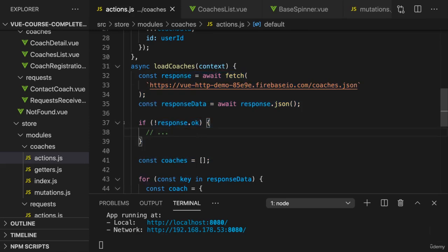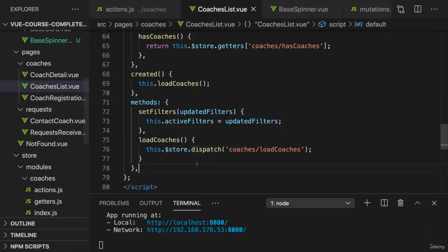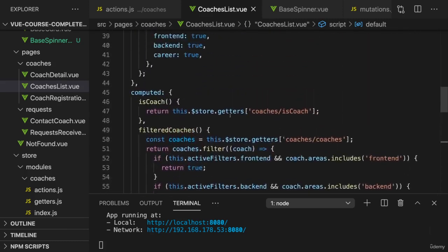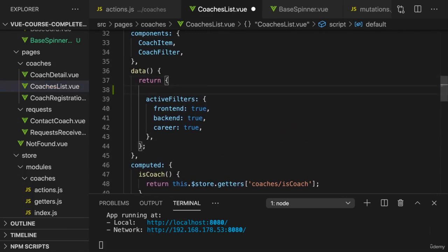And that's great because that means, since this promise is returned, that in coaches list, we can basically listen for this promise completion, and we know that when it is completed, we're not loading anymore. Because then we clearly got a response. Hence, we can add a new data property in the coaches list component next to active filters, and that's the isLoading property, which initially is false, let's say.